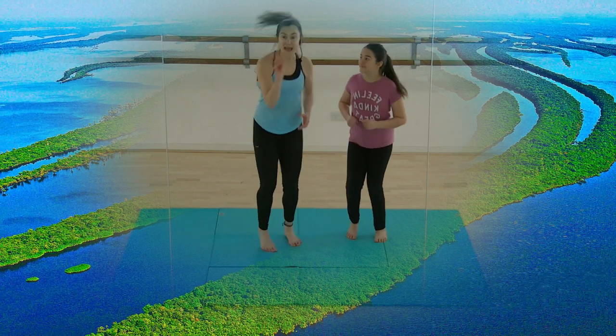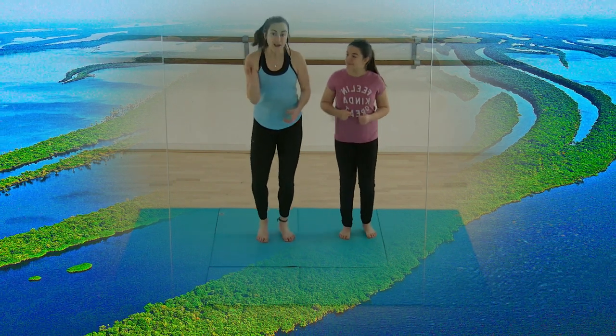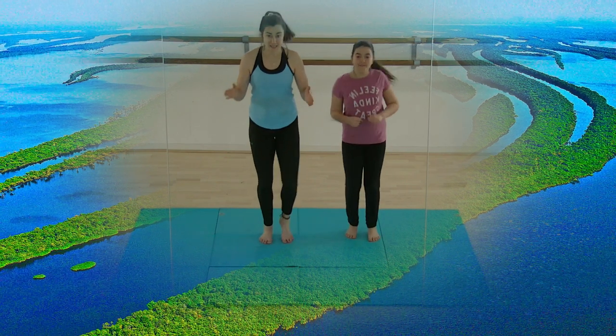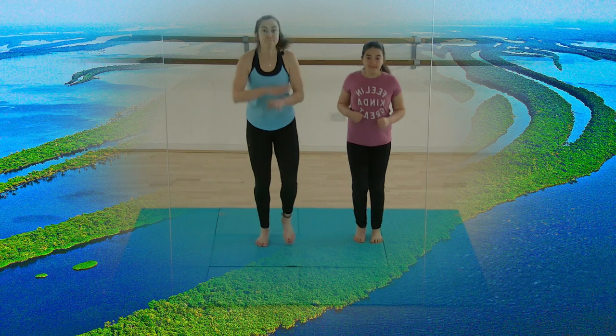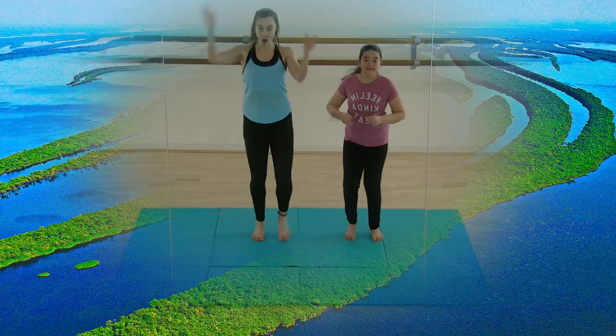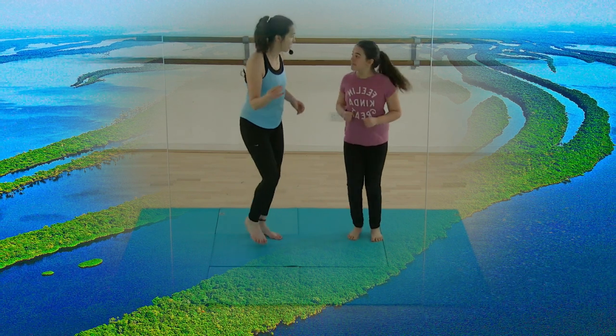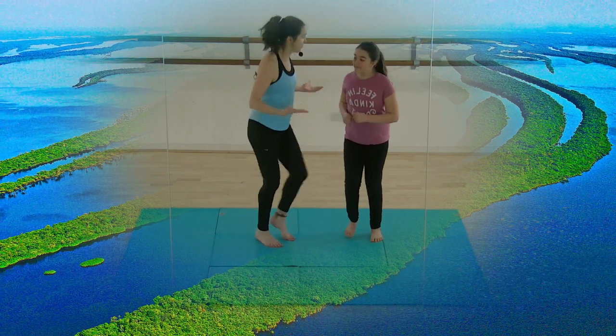Now, this means that the Amazon holds so much life. In fact, the Amazon rainforest holds 1 in 10 species of the whole of the world just in that small area. And I say small, it's massive, but in terms of the whole world, it's actually a very small area for what it does. And what does it do, Gracie? What does the Amazon rainforest do for us?